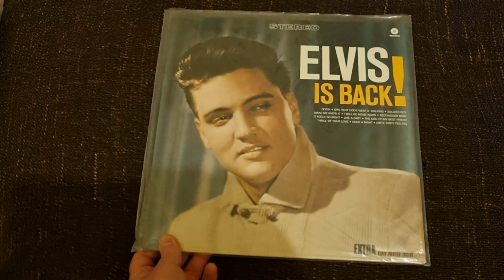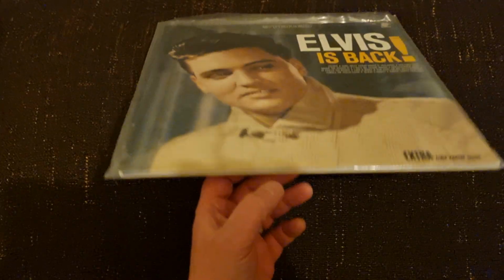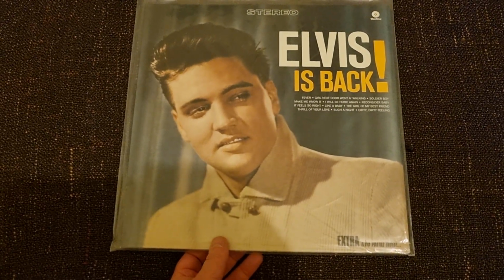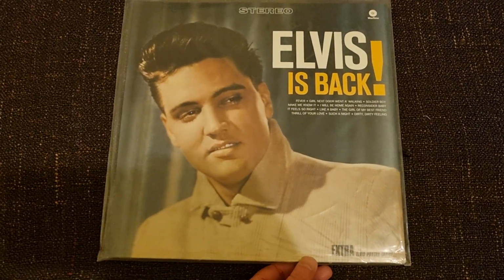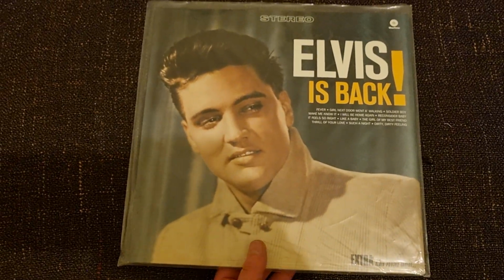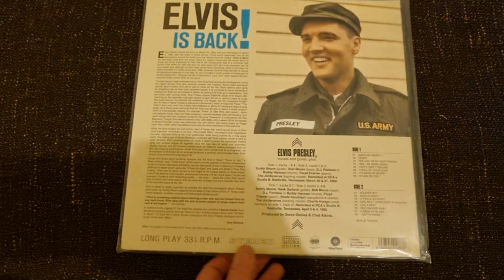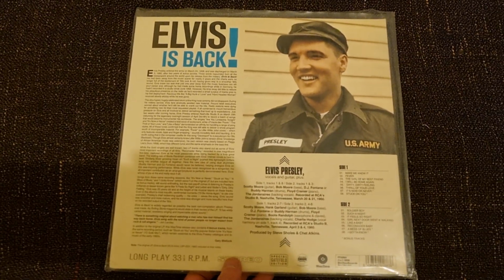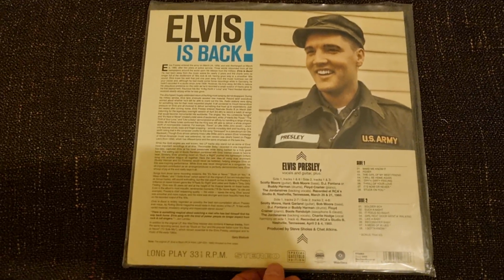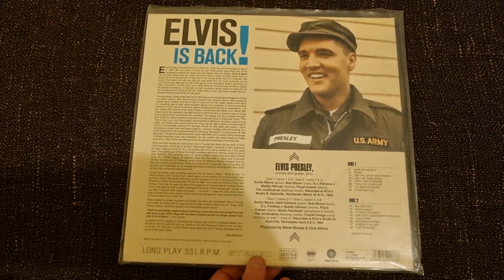Again, another reissue. Elvis is back. This is on gatefold. And again, it comes with extra Elvis photos inside. On the back, as you can see, a photo of Elvis there in the army, track listing down below, and this comes on the Wax Time label.